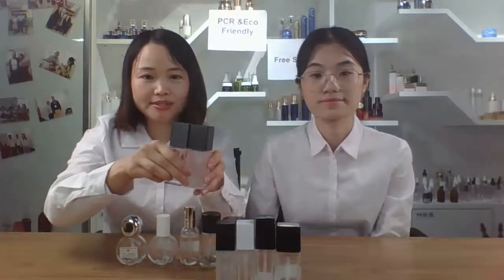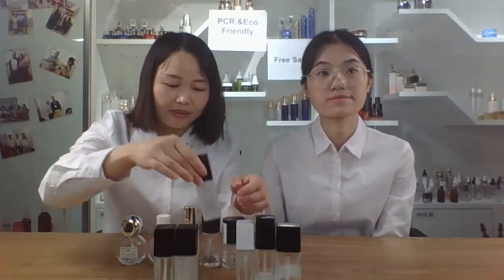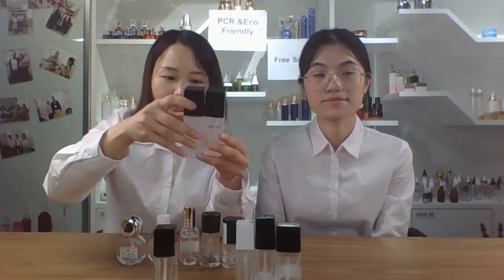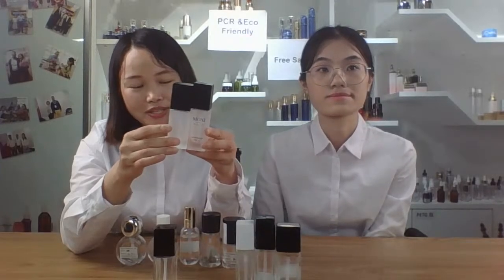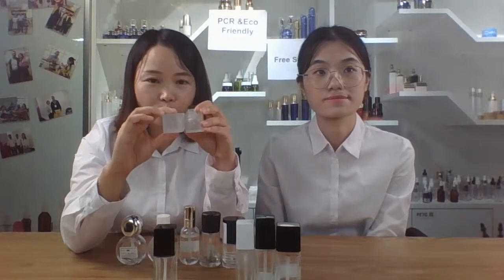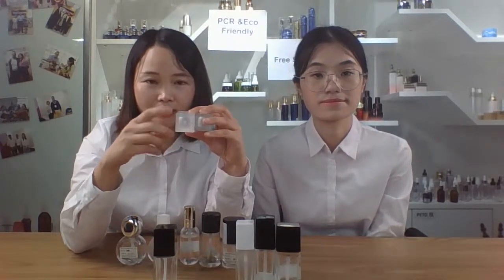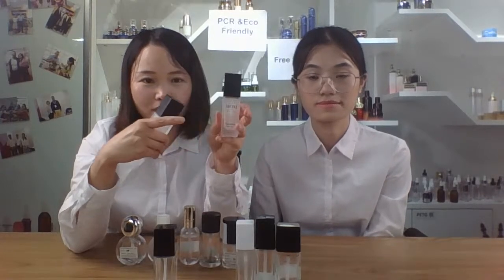Those two bottles are 13 millimeters. This one also is 13 millimeters. You can compare those two bottles. They are the same size, but the diameter, the width of the bottle is different. This one is wider. This one is thinner, okay? And this one is taller.